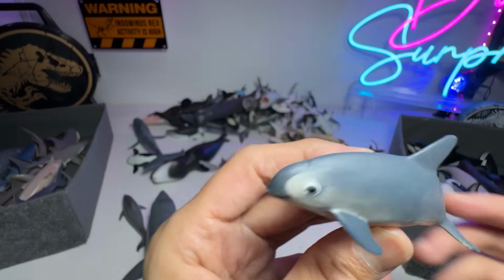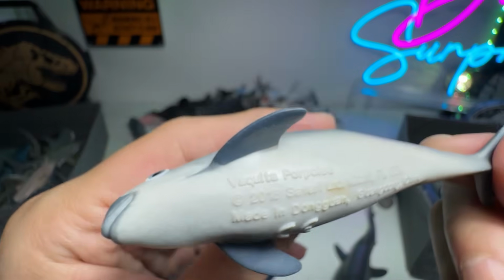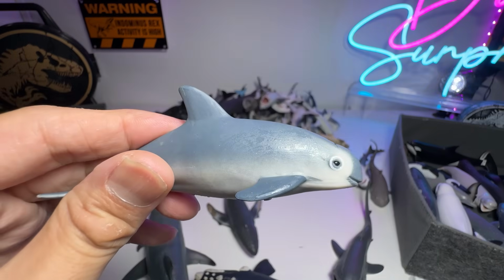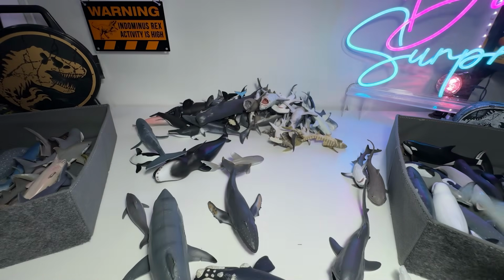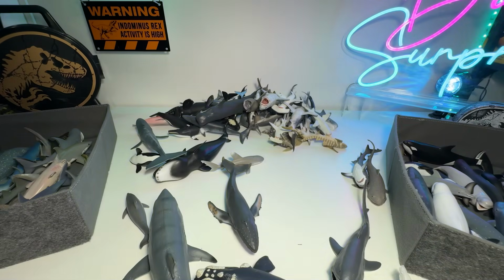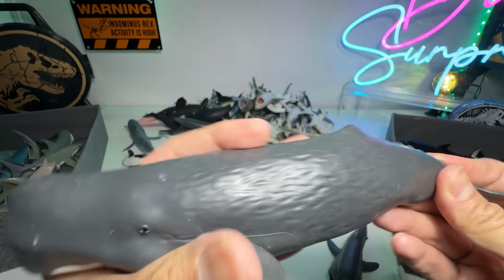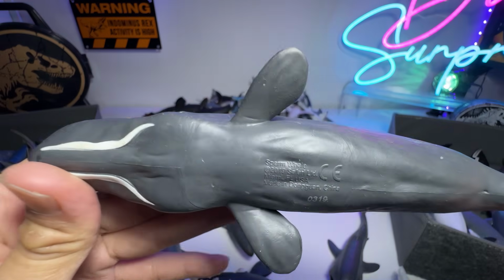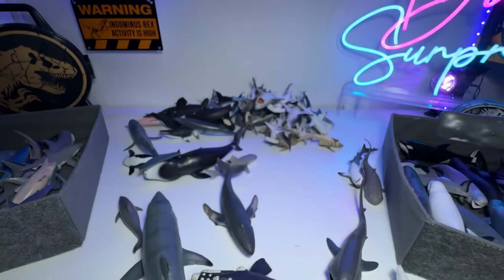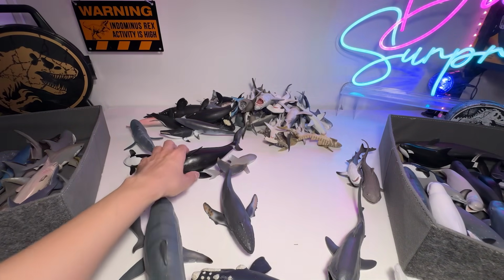This figure right here, it's a figure of a Vaquita porpoise, which is critically endangered. The last time I read, about a couple of years ago, the population of the Vaquita was actually less than 10. I'm not too sure whether the population has increased right now. Hopefully. Sperm whale, you can easily recognize it by its very, very squarish head. I like this. Let's move on.